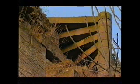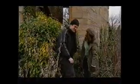I mean, the loss of country houses is so awful. The numbers that were just swept away. It's incredible to see a house in such a state of complete decay.